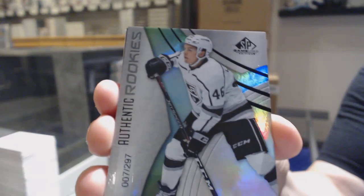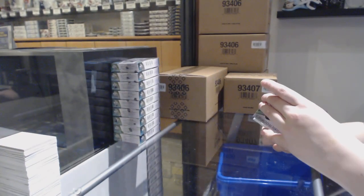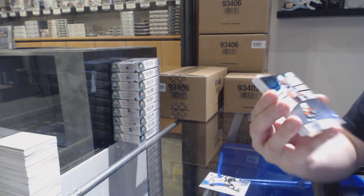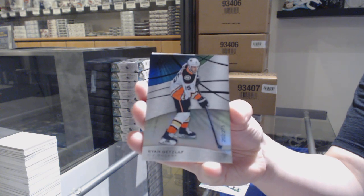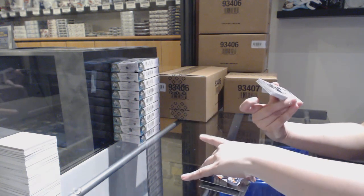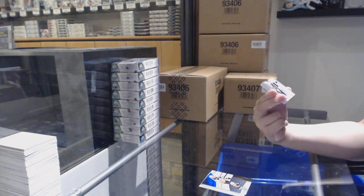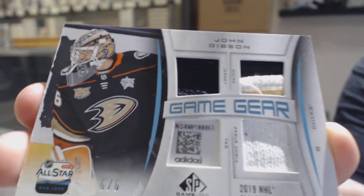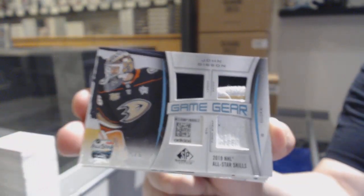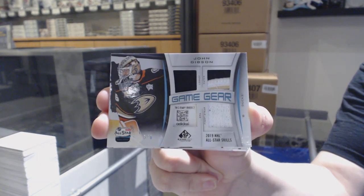$2.97 for the LA Kings, Blake Lizotte. We've got a rainbow numbered to $2.75 for the Anaheim Ducks, Ryan Getzlaff. We've got a game gear, jersey, patch, tag, and fight strap, numbered 6 of 6 for the Anaheim Ducks, John Gibson. I like these cards.